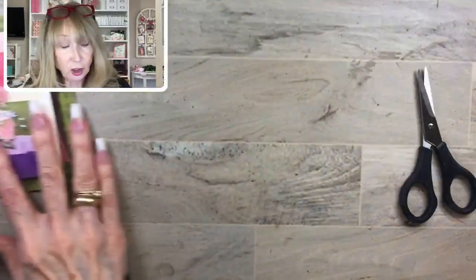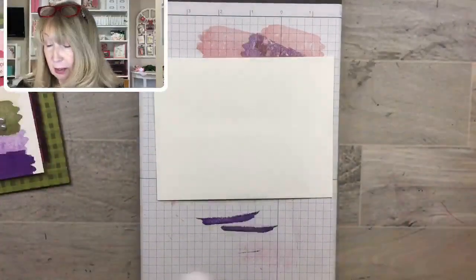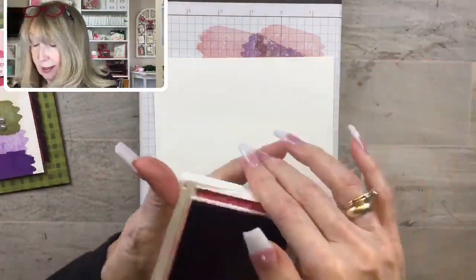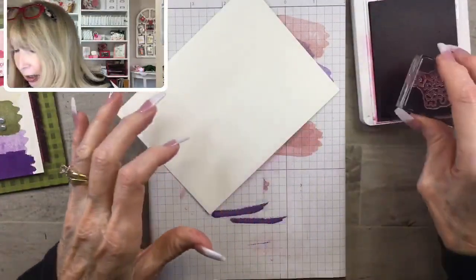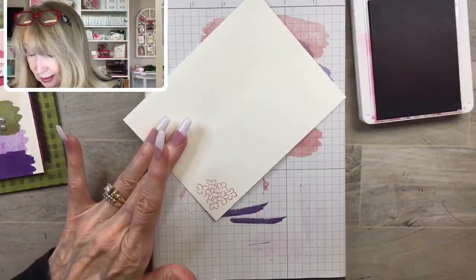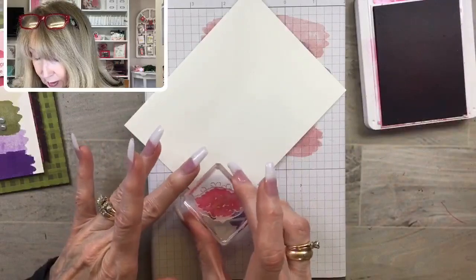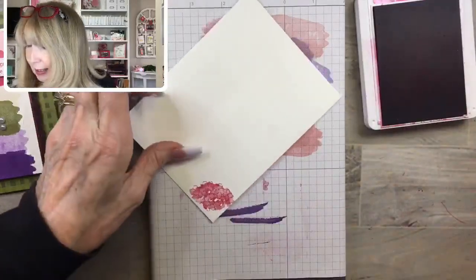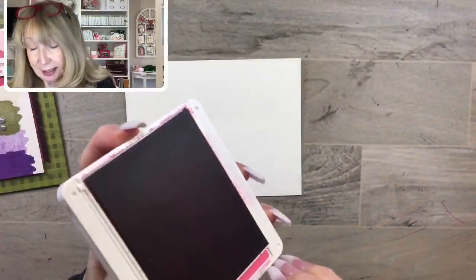Now let's go back and just stamp our envelope because I always like to. And we'll get our Mossy Meadow back in. And we'll just do the same treatment on the lower left of the envelope that we did on the inside of the card. Just that one stamp, that outline stamp, and then the watercolory stamp that fills it in. Just like that. That was quick, right? Because I was kind of doing it quick.